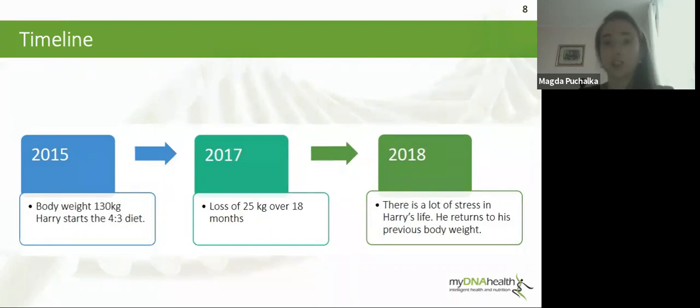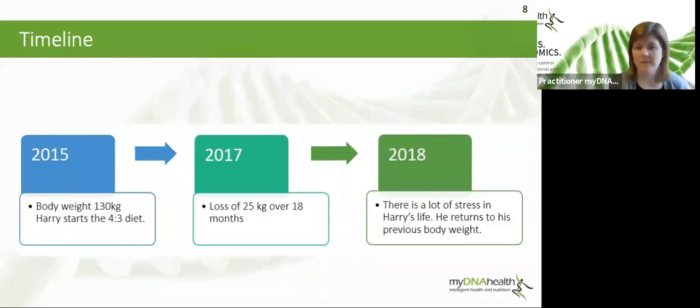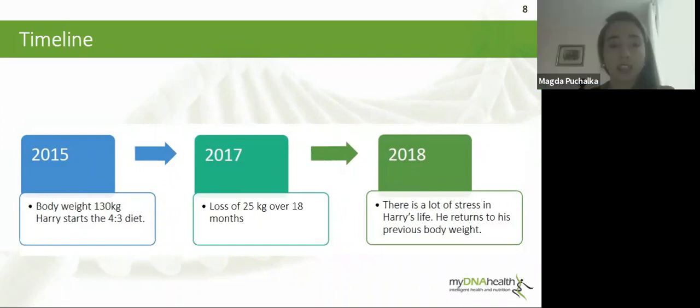it was still healthier. But unfortunately, at the turn of 2018 and 2019, our client encountered huge life stress, which initiated a slow return to the previous excessive body weight. And this problem led him to our team.